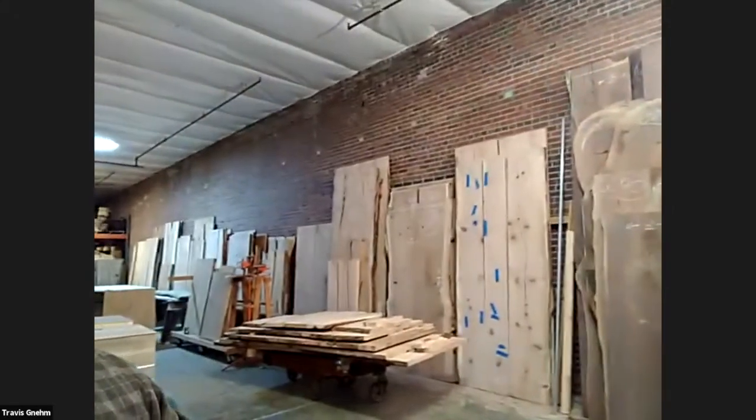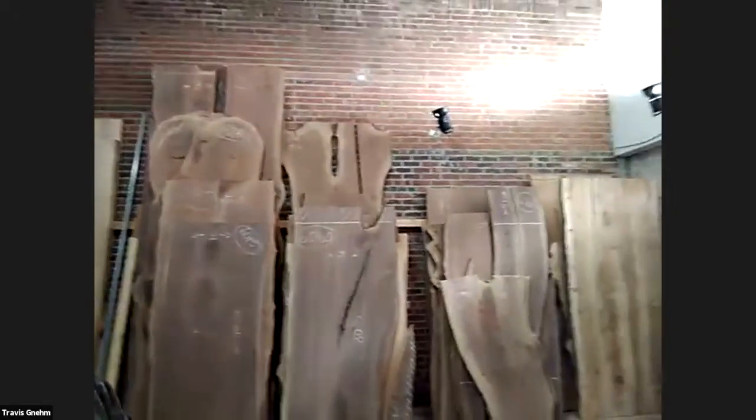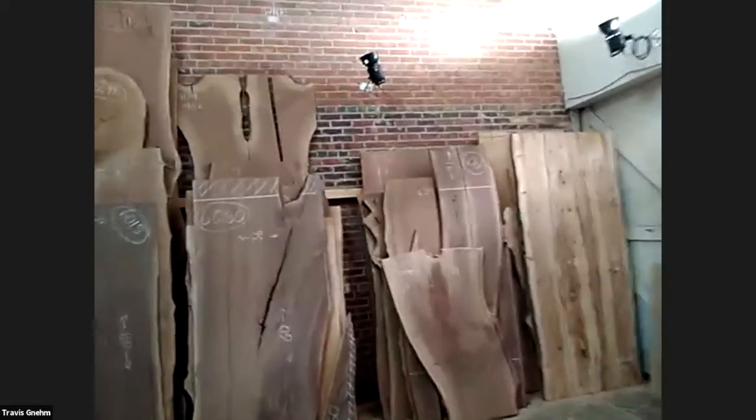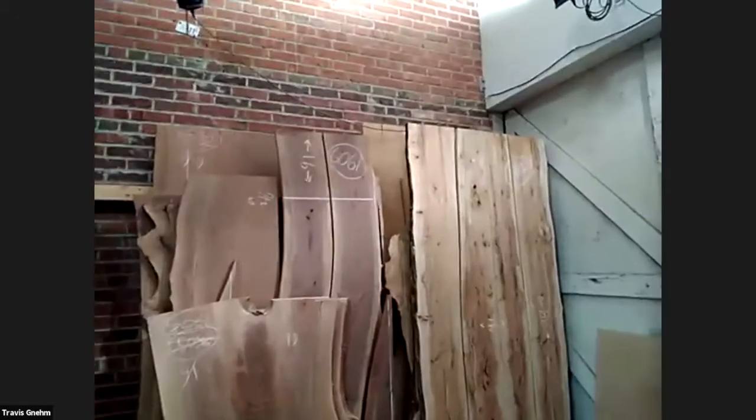Going back to where I came from, I wanted to explain what was behind me a little bit further. So they need to be flattened. And once they're flattened, you can start seeing their full beauty in the grain. And I think if I carefully spin this around so it's not too fast, you can see all of our sanded slabs leaning up here against the wall. And these are pretty much on the last step before becoming a table. There's a little more sanding needed. There's a little more epoxy fill and joinery needed. But these are close enough to becoming a table where our customers can start visualizing it in their home.